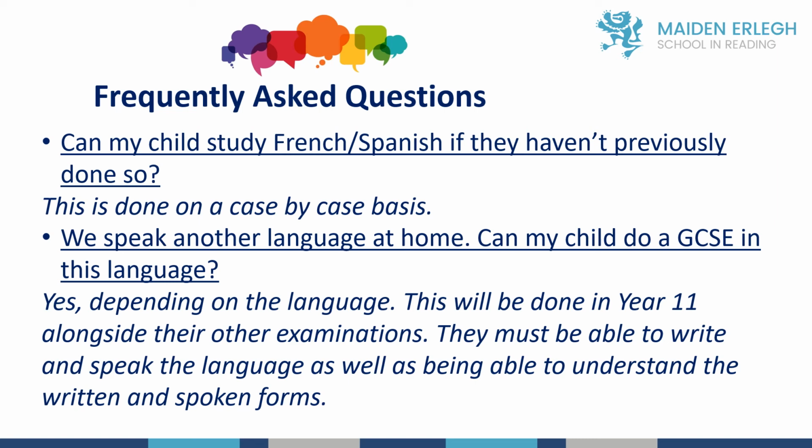In order to take this GCSE in their home language, they must be able to write and speak the language, as well as being able to understand the written and spoken form. As I mentioned earlier in the presentation, in GCSE, the final exams will consist of 4 components, which are reading, writing, listening, and speaking. So they must be able to master this language in all 4 skills.